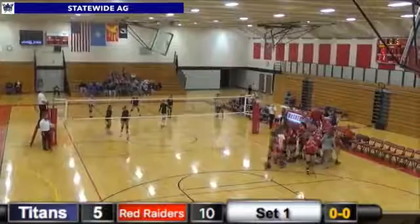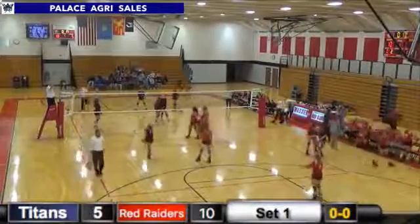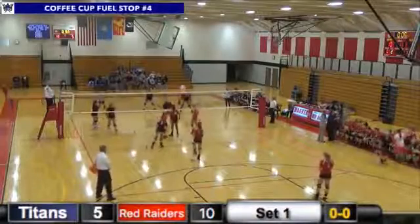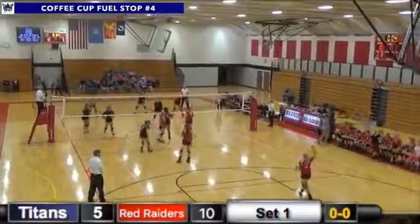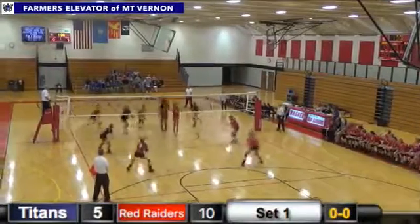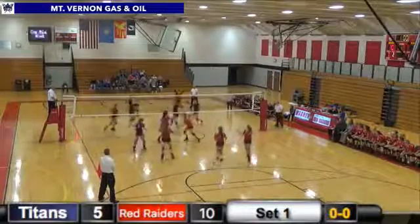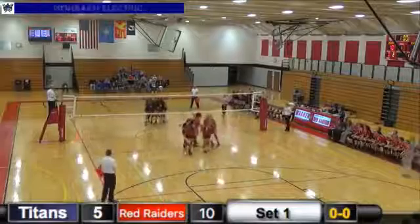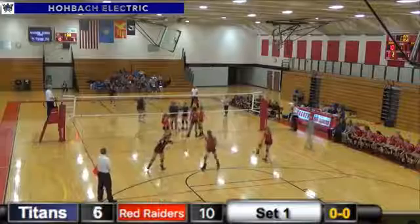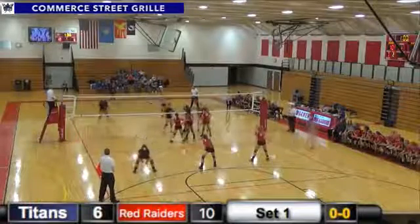15 seconds to go on the timeout. Red Raiders lead 10-5. Volleyball is such a game of momentum. We'll see if the Titans' timeout by Coach Diner pays off here. Tyler with the serve. Caitlin Briggs with a set. Come up and spike. Nice dig by Tyler from Red Raiders. And some miscommunication from the Red Raiders is going to benefit the Titans with the points. So far the timeout has paid off very well for the Titans. Hannah Clark's up. Going to serve it up for the Titans.